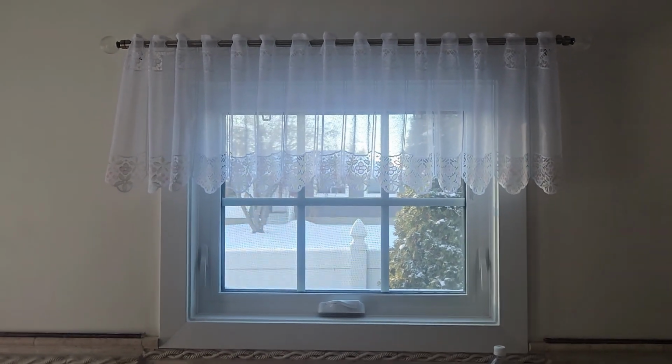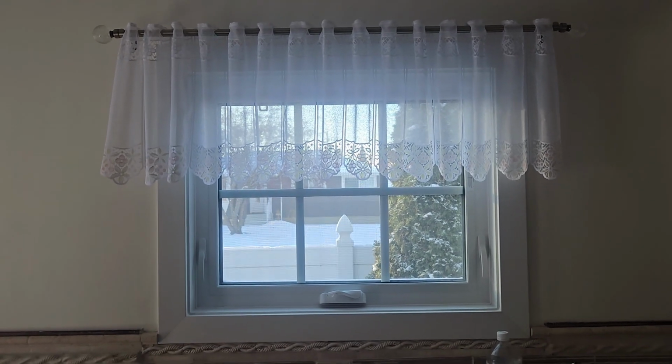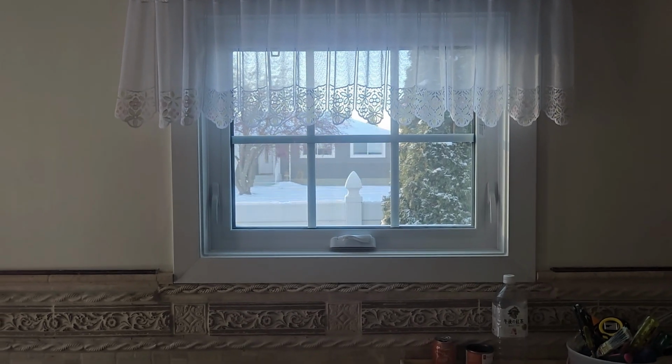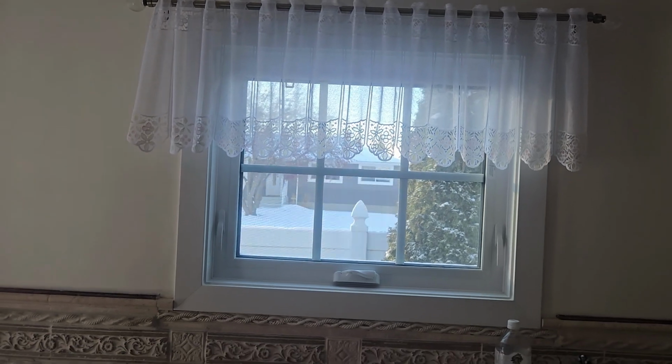It's just the perfect little lace valance. Like I said, I didn't really want a full curtain to cover everything. I really want to be able to see the window, have lots of light come through, but something to kind of cover it, to give some privacy.